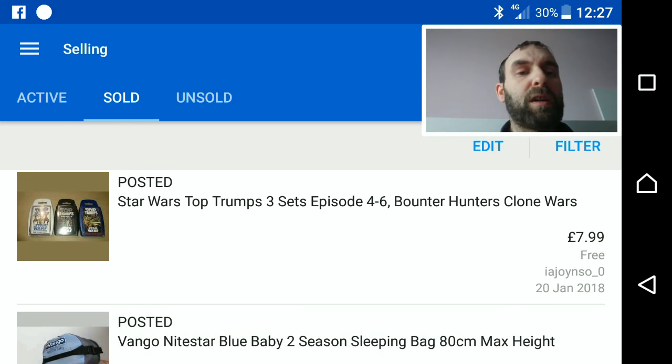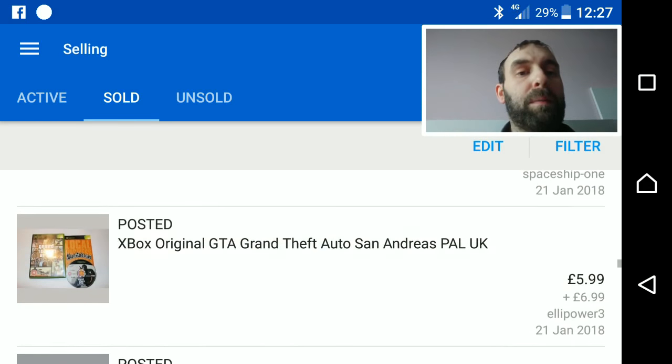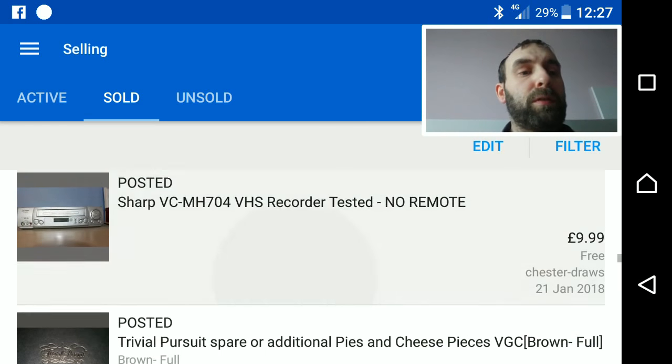These Top Trumps cards are the last of the Top Trumps I had kicking around. A Playmobil set. So this is just a pirate set and a few figures I had kicking around. This was listed just before Christmas and it's finally gone for £15. Another computer game. So £6 plus £7 postage for that. Some Trivial Pursuit still kicking around.